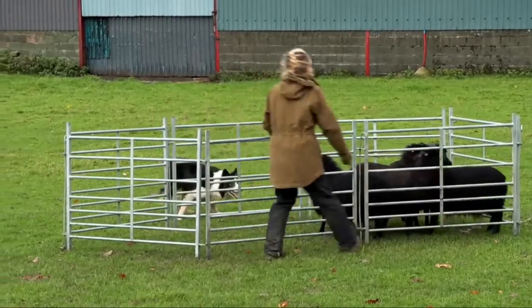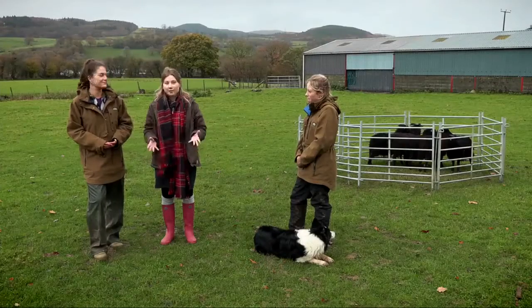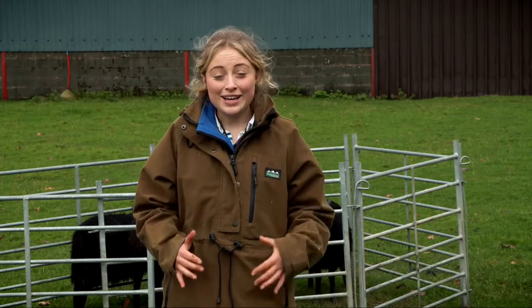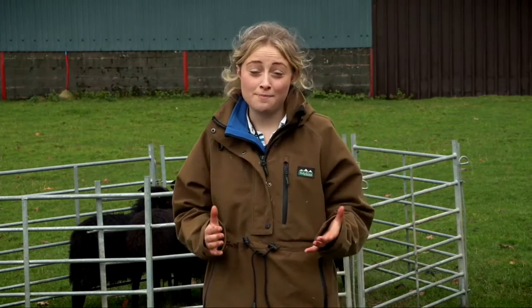Oh, Theo, that'll do. Wow, well wasn't it fascinating to see Farmer Erin and Theo get those sheep into a pen just using Erin's voice and a whistle? Now that we've got them up close, what breed are they? These are Hebridean sheep and they're much hardier, so this means they can cope with the harsh weather better.